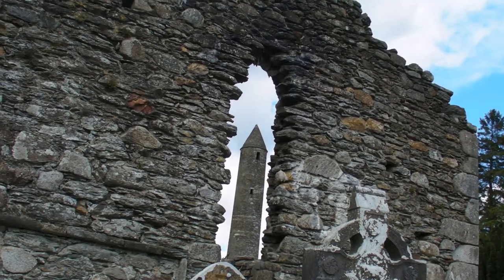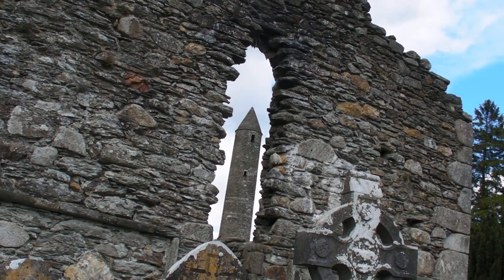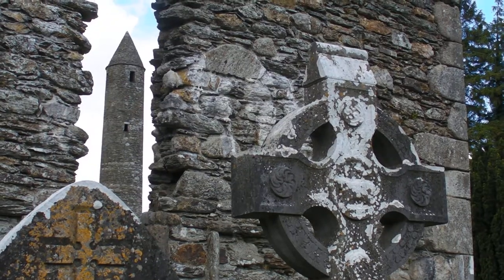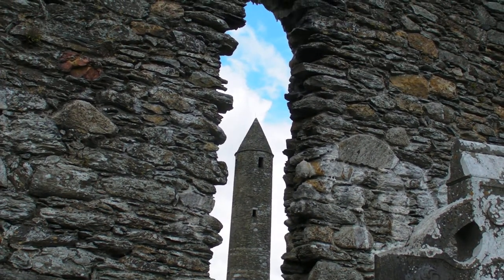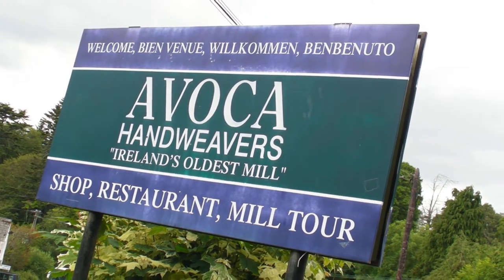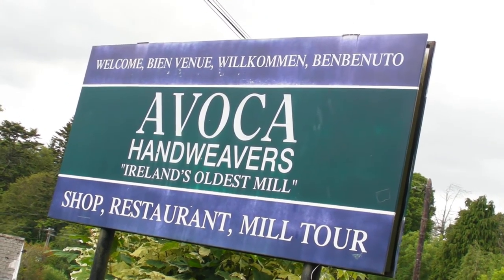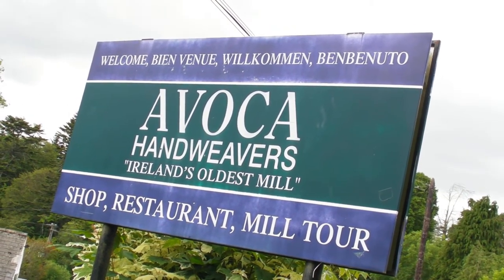And Stephen's taking me to this incredible, incredible viewpoint. Isn't that stunning? And we were very welcome. Great demonstrations, great shop. History, craftsmanship, everything. This is a cool place to visit.